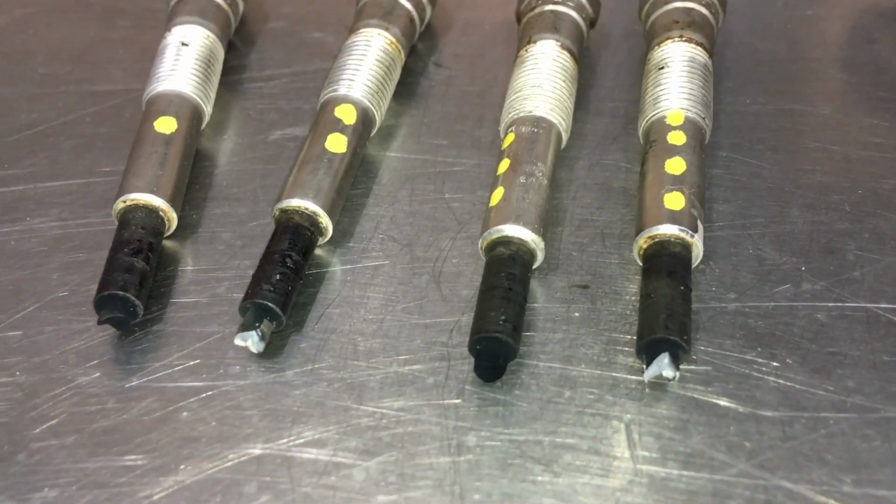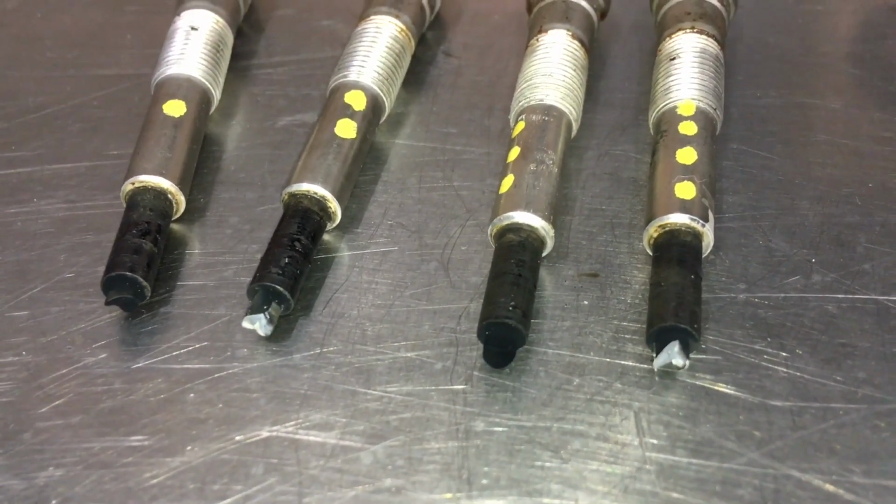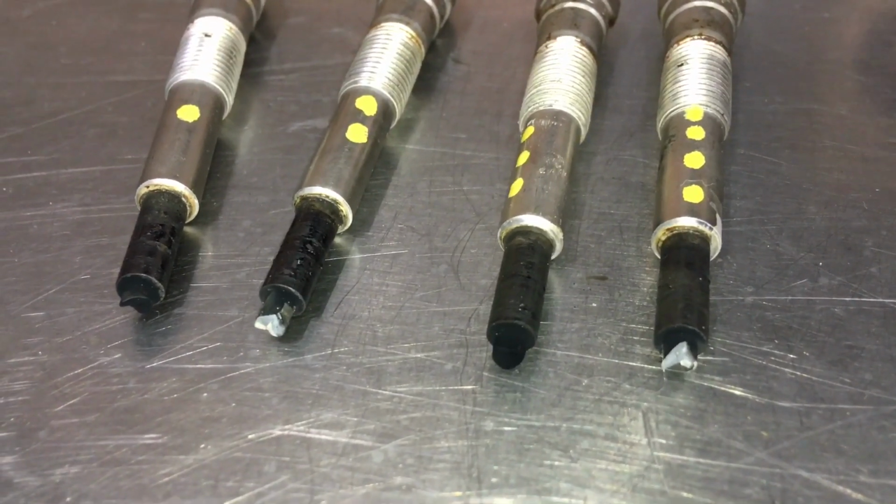If you've got a 1KZ, it's probably too late, but better late than never. Get the bloody glow plugs out.